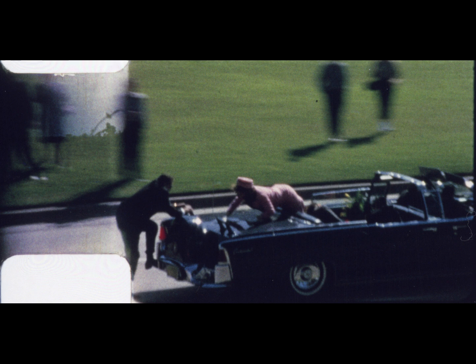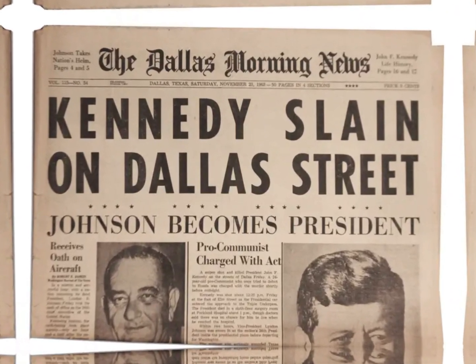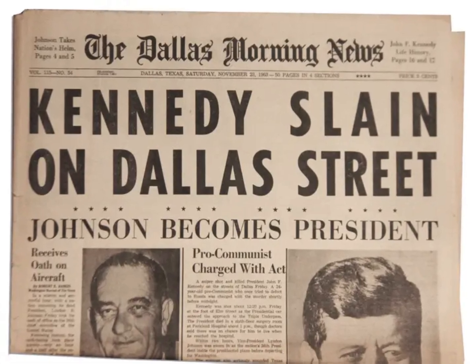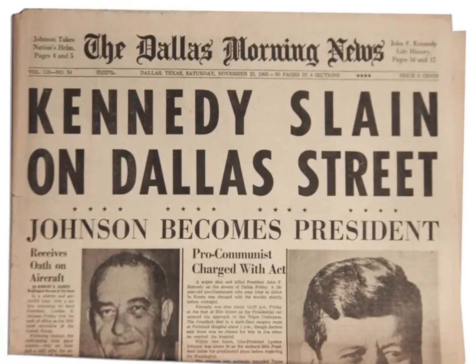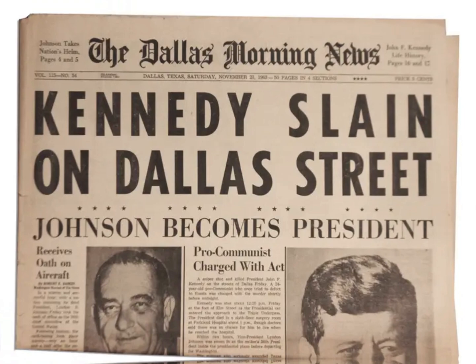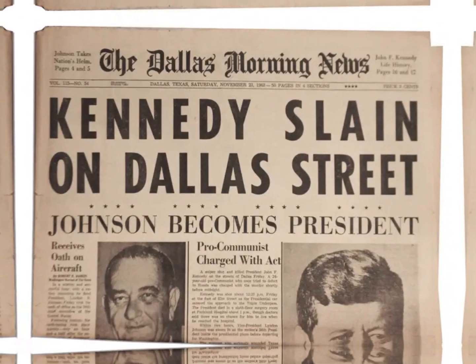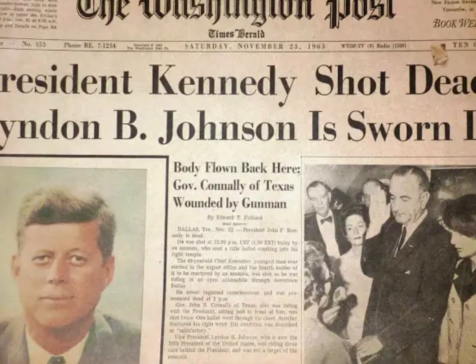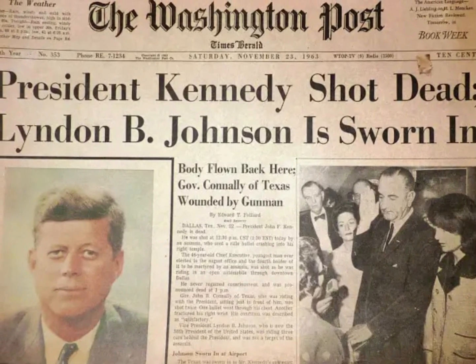The weapon had been fired from the Texas School Book Depository. However, Bay's intuitions did not contribute much to capturing the assassin. The vehicle carrying the victims of the assassination quickly headed to a makeshift memorial hospital in the vicinity. Kennedy had died during the assassination. His death was officially announced half an hour after the incident, around 1 p.m.